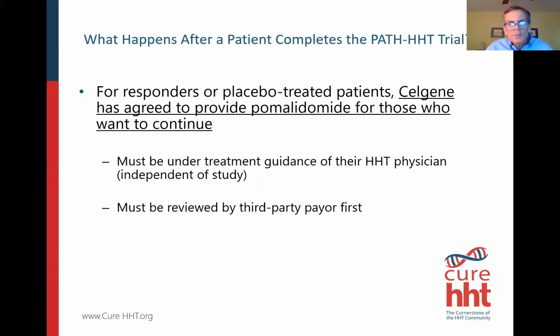But Celgene has agreed to provide pomalidomide to patients who want to continue, either patients who responded to it or patients who got placebo and obviously kept bleeding. This will not be under the guidance of the study itself. It's independent of the study. But if your HHT physician would like to keep you going on this, and you would like to go on this, and your insurance company will not pay for pomalidomide, Celgene will supply it to you without cost. Next slide.